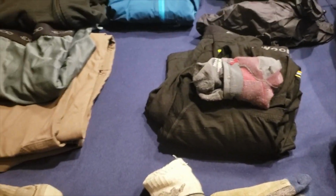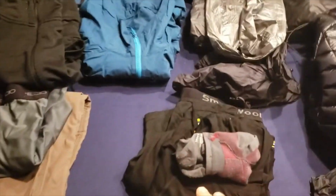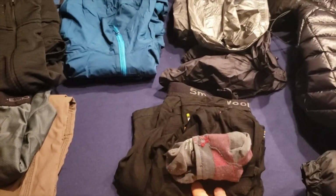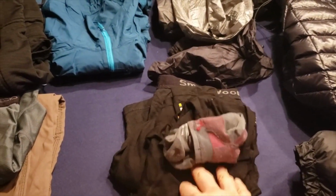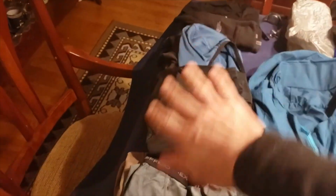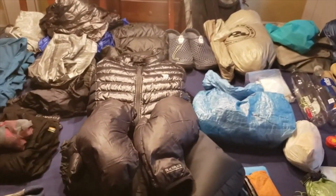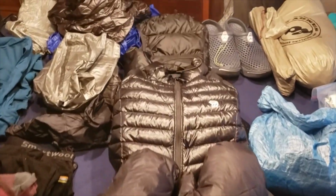So the only difference between these clothes in the summer is I'll swap out to a lighter pair of sleeping clothes. I'm going to ditch all this for a t-shirt and a pair of shorts. This next set of clothes, this is my winter warmth gear.